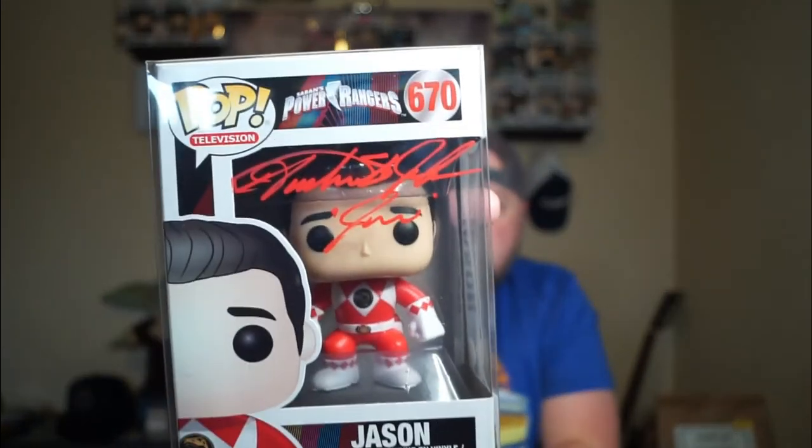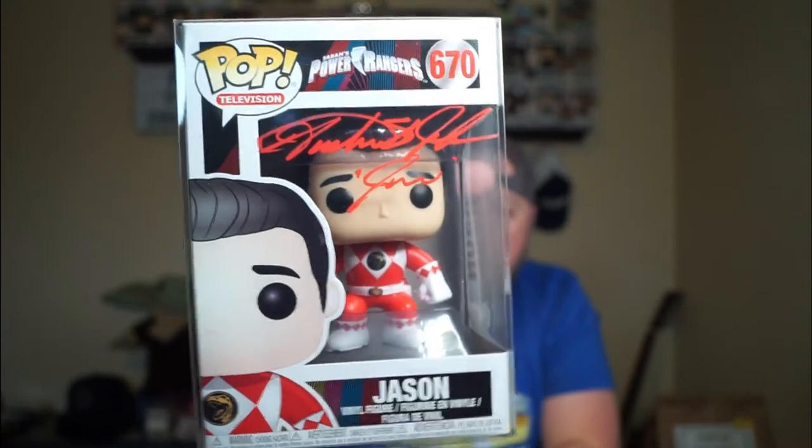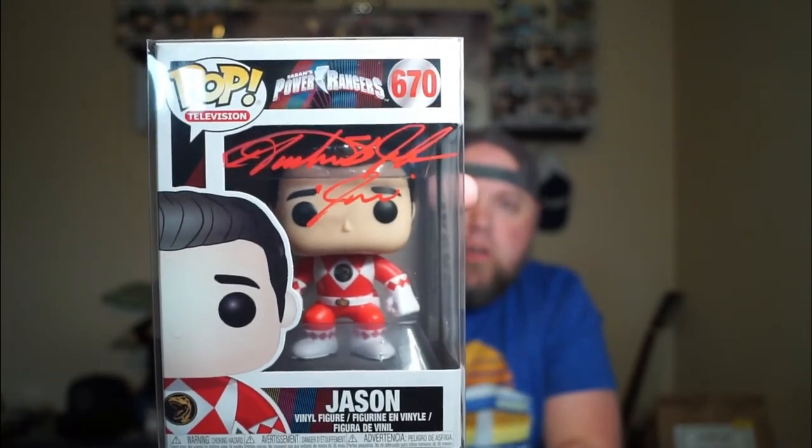So it looks like... Oh, hair on there. So, yeah. I think this is the new pop. Is it? No. No, that's from the original Power Rangers. So it's Jason, the actor who played him.